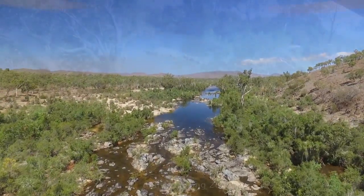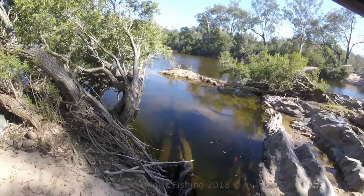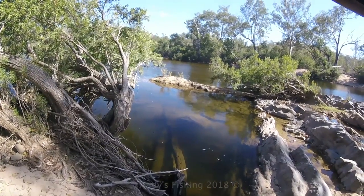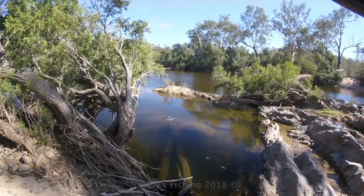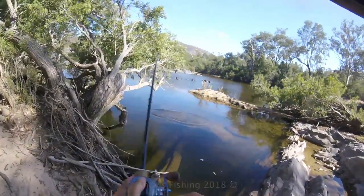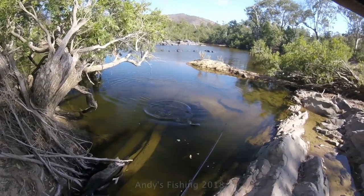Backwater, and there's a Sooty swimming around, just playing. Dang Sooty Grunter. Let's see if he'll eat this. Oh, behind him. Come on, come on. Here he is, here he is. Oh, got him, yes. Oh, sight cast Sooty Grunter.